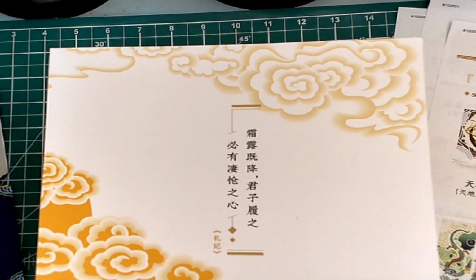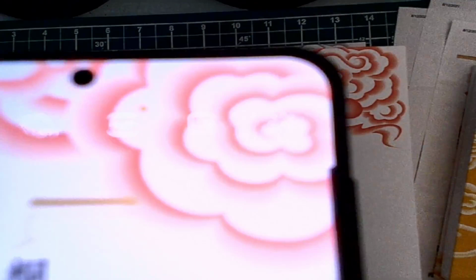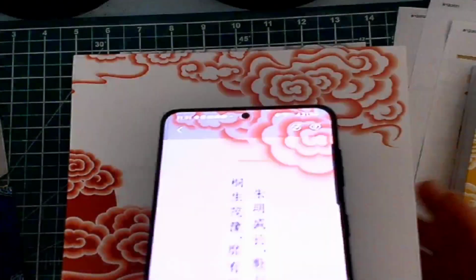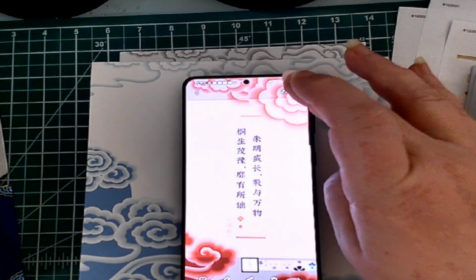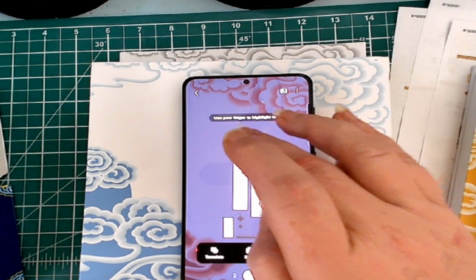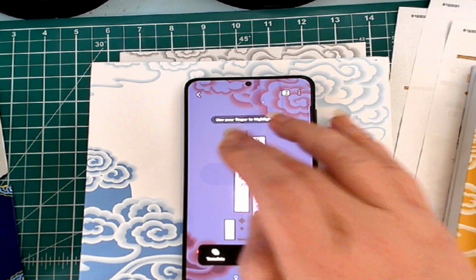So I'm going to show you how I've been translating this stuff. So on the back there, let's see if I can get a good picture of it. Yeah, you guys are going to see my phone. All right. So we took a picture of it, and then we hit this little button up here, and it goes through and pulls out all the text. And I want it to read. Oh, get over there.